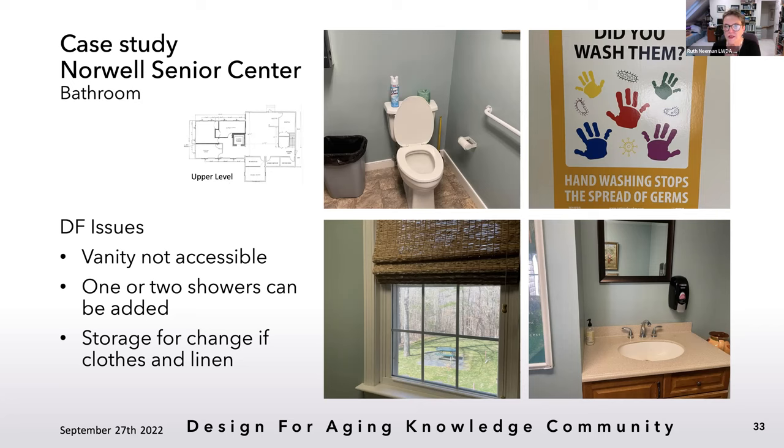And then one of the things that I have seen in senior centers or adult day centers is the need for people to keep some clothes for changing in case some food spills or there are other issues. And I also talked to the director, Susan Curtin, about the fact that these bathrooms are spacious enough that at least one of them can take a shower in it. So that could be a good option.